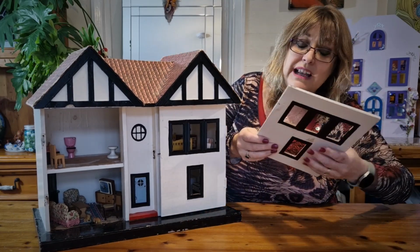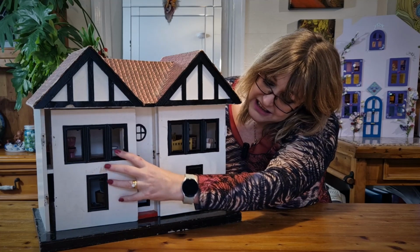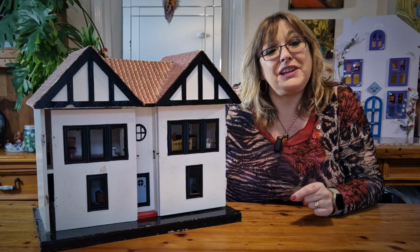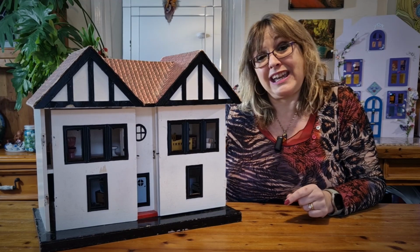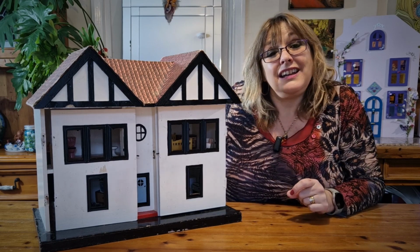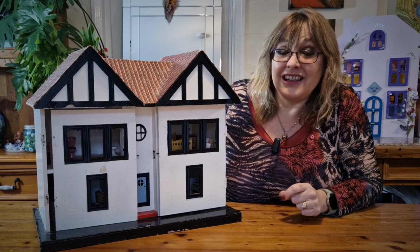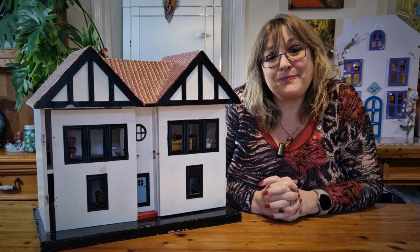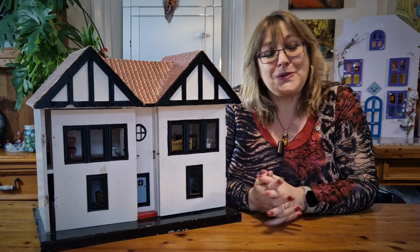And there are some similarities between its style and the Triang doll's house. As I say, pretty sure this was made in Wakefield Prison by the young boys who were incarcerated in there in the 1960s. Hopefully it taught them a trade that they could then carry on and use when they were released from prison or from young offenders institution, and they would be able to carry on making fascinating things like this doll's house. So I hope you've enjoyed finding out about Dolly Mixture dolls houses with me.